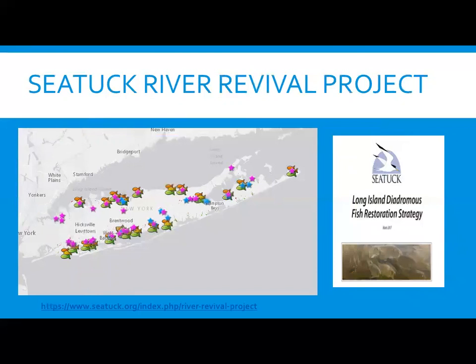Along with this map, Seatuck, in conjunction with the Peconic Estuary Program and other estuary programs on Long Island, created a Long Island Diadromous Fish Restoration Strategy. That strategy basically outlines what we're doing to restore diadromous fish habitat on Long Island and sets some restoration goals. The final draft, I believe, is going to be released very soon and is going to be available on Seatuck's website. So if you're interested, you can check that out. This map is also on their website, and the link is actually on the handout that's at your tables if you want to check that out.